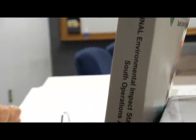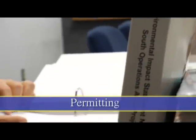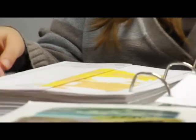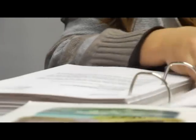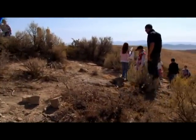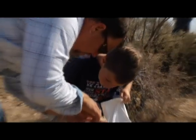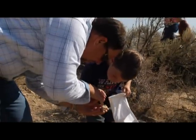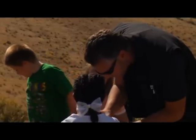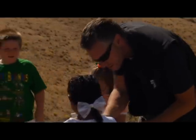Before mining begins, permits covering all aspects of the mine must be issued. This information is also used to determine the impact on people and the local communities. Mines take an active role in communicating with local organizations and groups who have a vested interest in the company and the operations. The relationship between a mine and a community is very important.